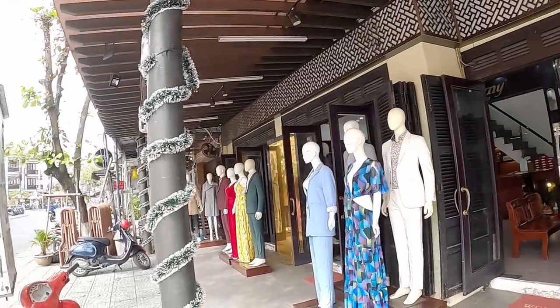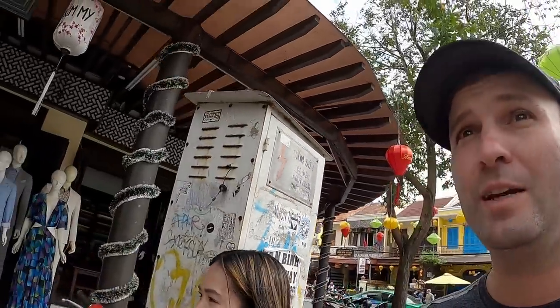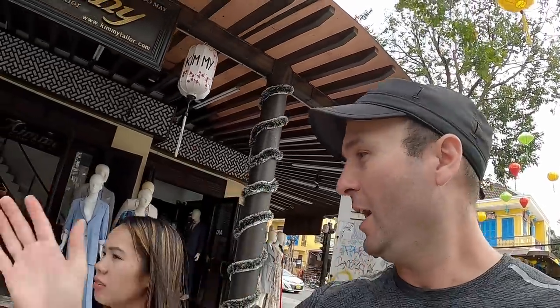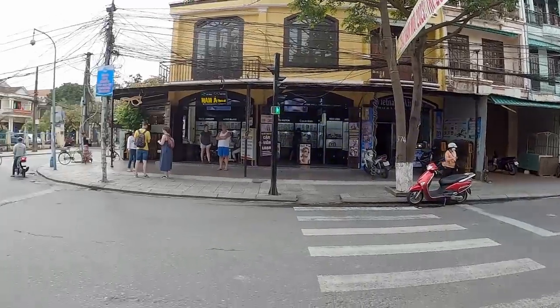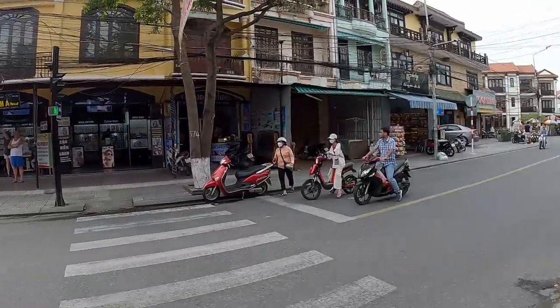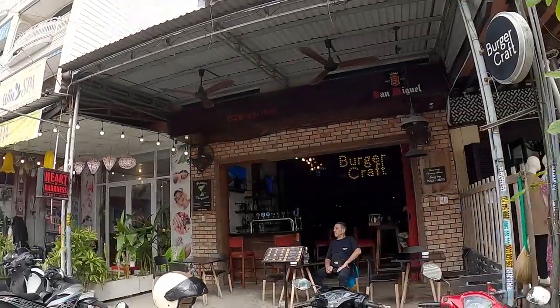A lot of custom tailor shops here. So if you like to walk around and just look, this is definitely the place to be. We've been walking around just kind of guessing which way to go, and each street is very, very interesting. Many different things to look at. It's like window shopping. Lots of bars, coffee stops.